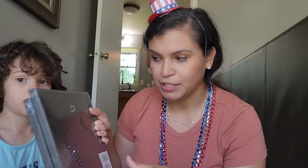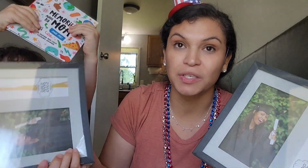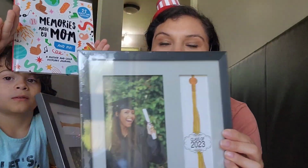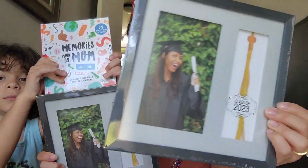We're going to do the graduation thingies. So Sebastian's graduating kindergarten, and so now we have two little tassels and two little pictures, and I kind of was like, what can I do? And of course it's kindergarten, you know. So I decided to buy these, and that way I could have two of them, one for his K-4 graduation, which was last year, and one for his K-5, because my man's going to be officially a first grader.